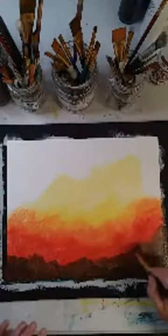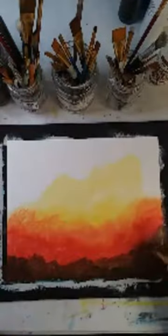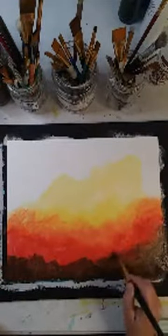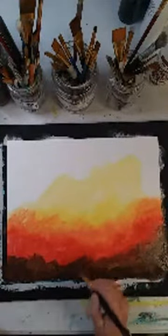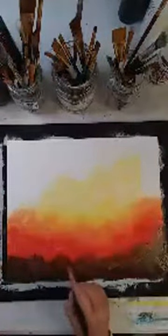So now I'm just using the corner once again of this floating medium, and just kind of crisscrossing back and forth and through here, and just blending it a tiny bit just to give it a really nice, cool effect kind of going on.